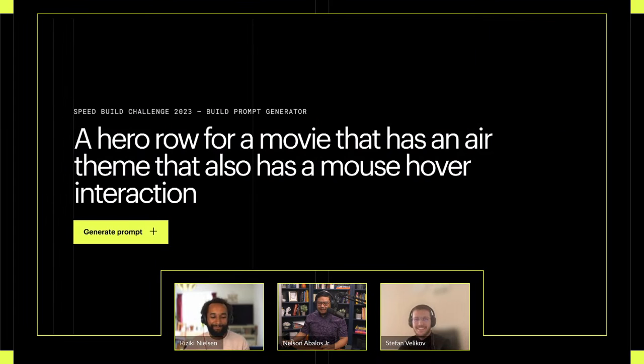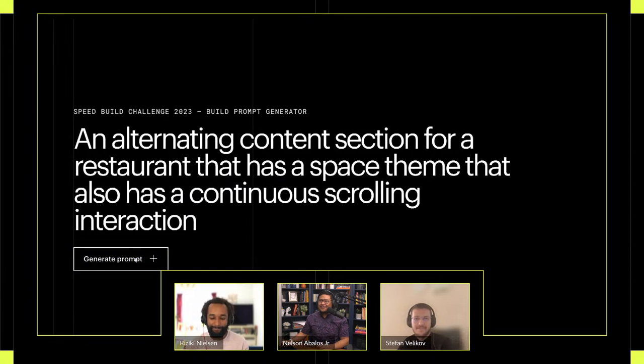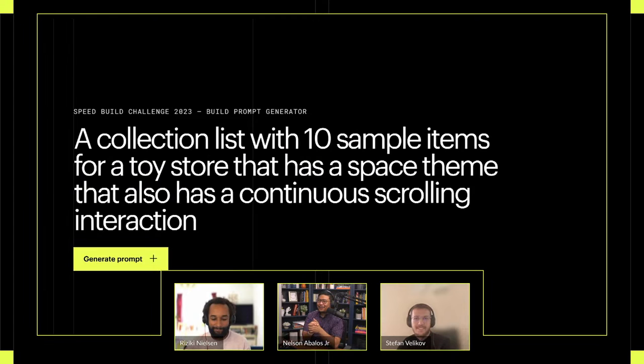The community has spoken and we are going to randomize your prompt 3 times. So this isn't the prompt, but here we go. I'm going to do it once, twice. And now here is your prompt: a collection list with 10 sample items for a toy store that has a space theme that also has a continuous scrolling interaction. Woo!